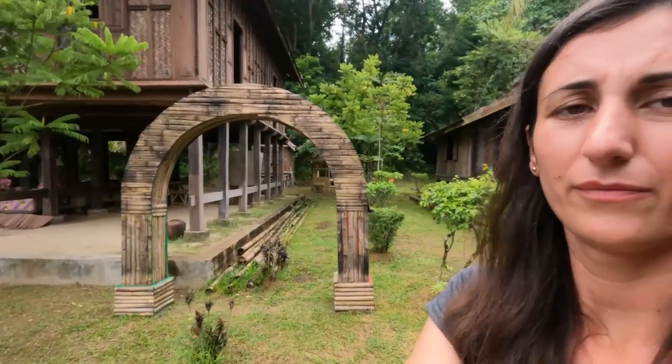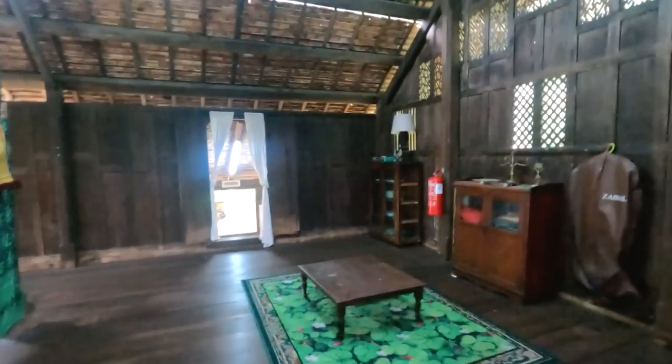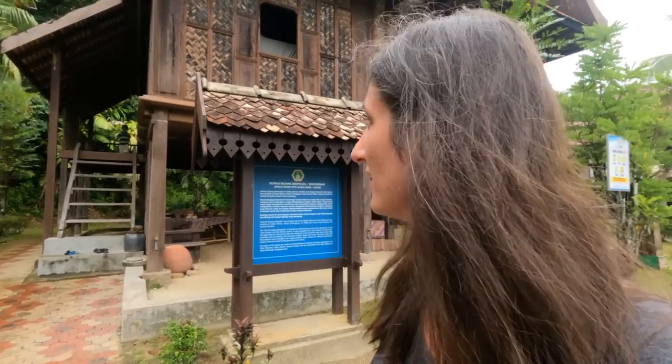The thing I love most about this village is the fact that you can go inside every house and experience actually how people used to live back in the day, right? This is a single house with gable and 1986 rebuilt at this present location.